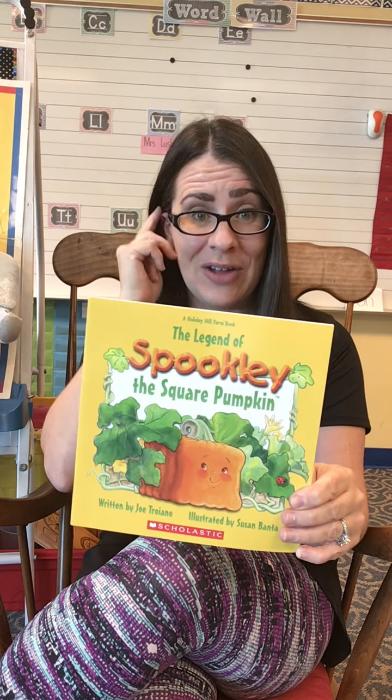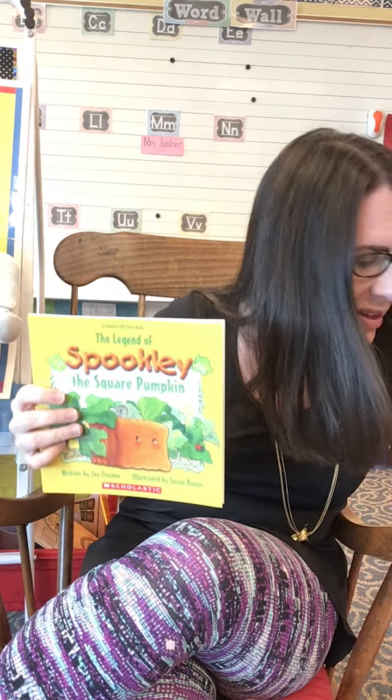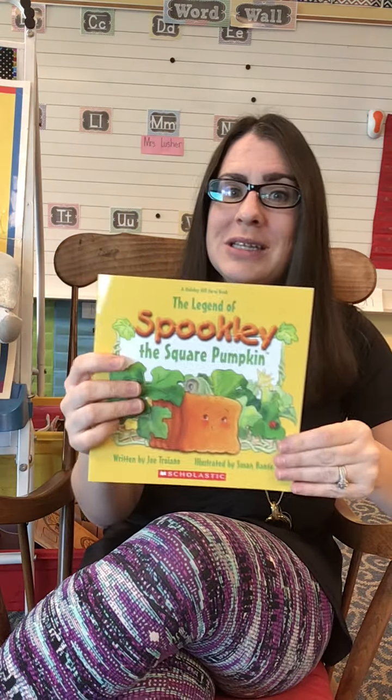And do you see how this author's got all those things? Yeah, and you know what? Even the other books we've read, like Splat, it's got the same three things on there. Okay, so Spookley the Square Pumpkin. Let's read to find out what happens with Spookley.